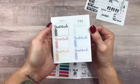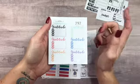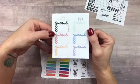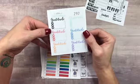So that's free. And what I ordered was, I think this was the $2 Tuesdays, and these are the new gratitude. I love these. 3 things a day. You can even do 3 things a week if you wanted to put that on your sidebar. So love these, love these, love these. I will definitely be ordering some more of those.